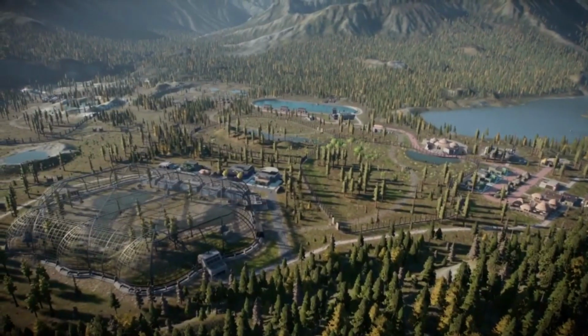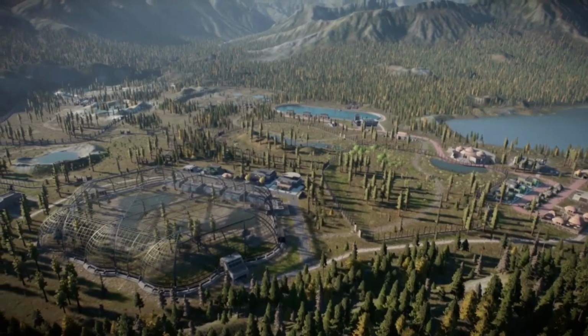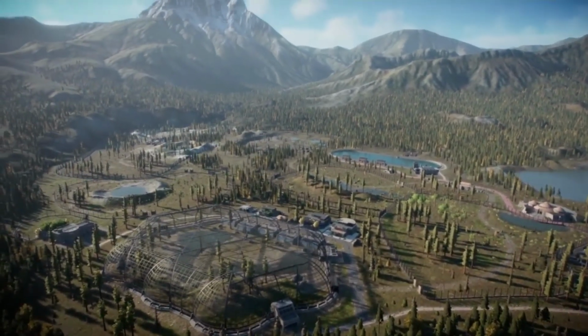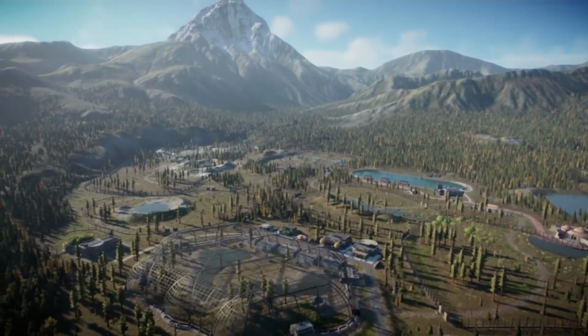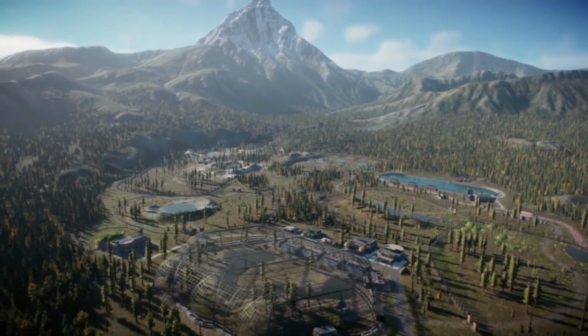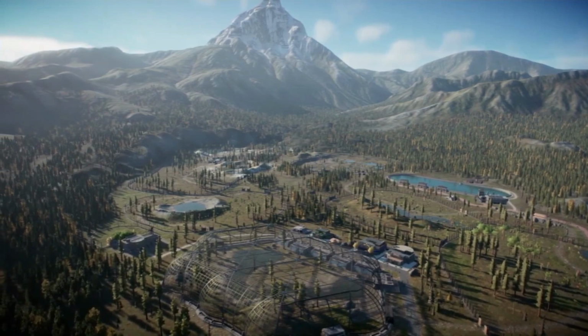We hope that you enjoyed this mini tour of ORT and will plan to visit the reservation in the future. Our hope is that together we can all work to provide a safe environment for these magnificent specimens to flourish. Take care and have a great day.